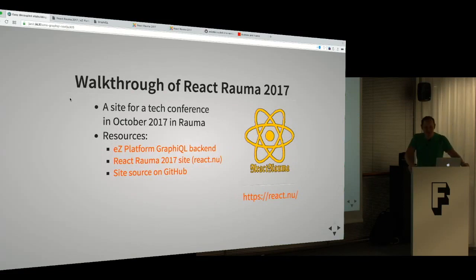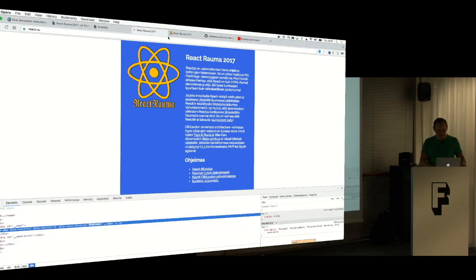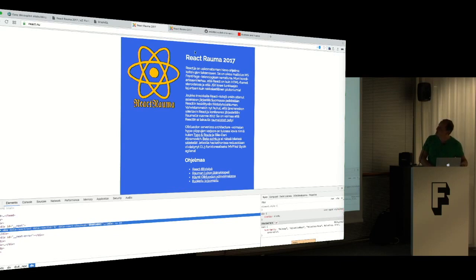Then we'll go into the demo. Because I like to do hello worlds, because that's all my attention span is enough for in this session, I created something which you also have the source code for, so you can see how it's built. It's technically an example of how you can use this technology together. It's a conference site for the largest Finnish-speaking React conference in Finland. It's this October. Welcome everybody.